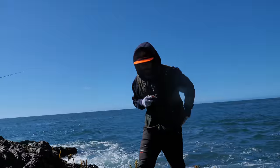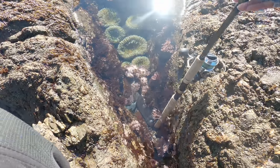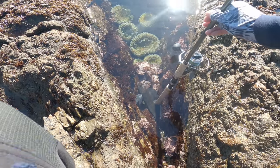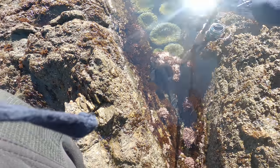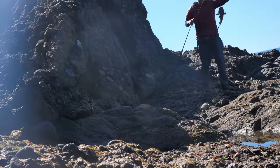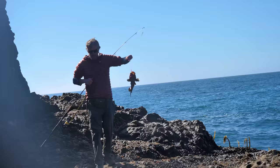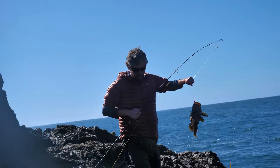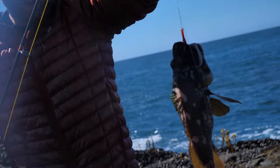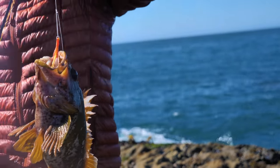Fish number one. Look at this, Max has a little live pool right here. He got a couple of nice looking fish down there. Nice cabs on right there too. As soon as it hit bottom, we started tapping at it. Yeah. And then it just. Oh, that's a fat one. Wow. Fat copper. That's fat on bait, man.